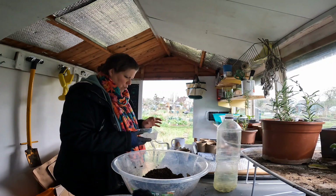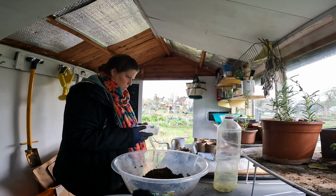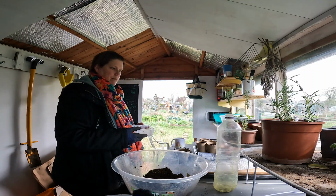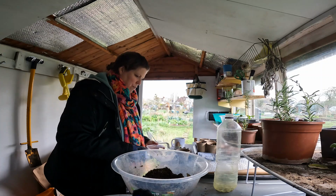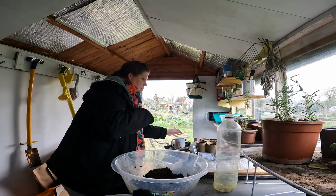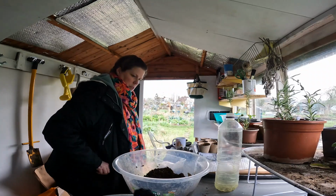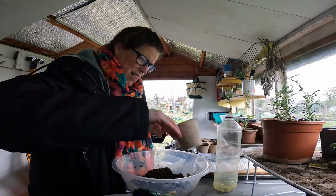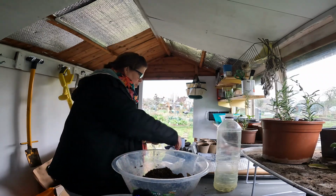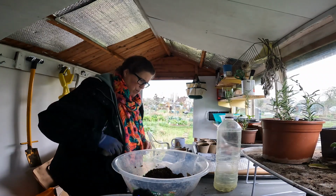Oh no, what do I do? I haven't got time to... I could maybe put the ones that have germinated. I need my glasses. Right. Glasses. Well, I didn't expect that, I've got to be honest. Maybe put them in one whole pot and then transplant. You can, I think you can, beetroot, yeah. They don't mind being moved.